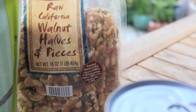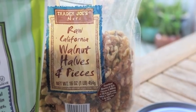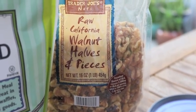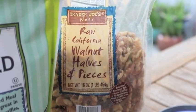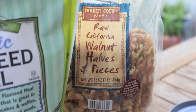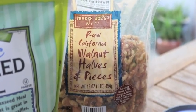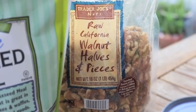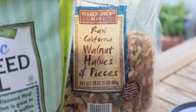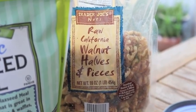Then there are walnut halves and pieces. It's always less expensive to get the halves and the pieces than the whole walnuts. Always get the nuts raw because they will be fresher and you can toast them and salt them yourself. Remember that walnuts are really protective against breast cancer in particular, so try and eat walnuts every week. I put them in baked goods, obviously brownies and banana bread, delicious, but I'll also pop them in a smoothie.